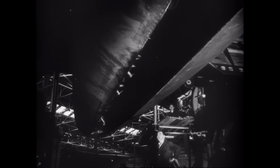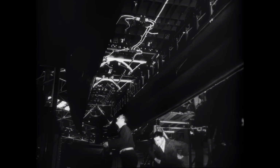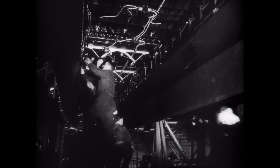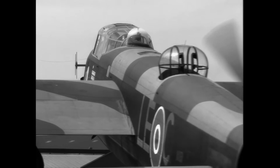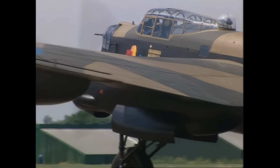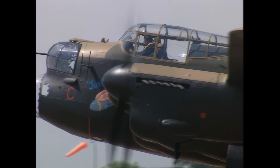And here's the bomb rack, which can open up with 8 tons of trouble for Hitler. It's 33 feet long. When it's released its load, another 2 or 3 acres of Germany will never be the same again. The Lancaster soon became the undisputed heavyweight champion of the British bomber force. As it proved its worth in combat, fresh orders poured into the Avro factories.